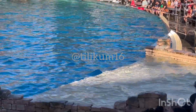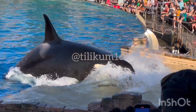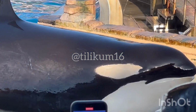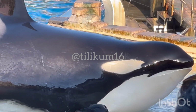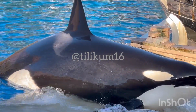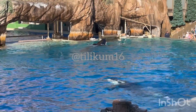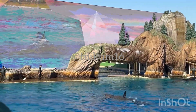Now I'd like to go ahead and take a minute to introduce a very special member of our pod here. Let's give it up for Corky! Corky is our oldest whale here at 58 years old. But don't let that age fool you. She is one of the most athletic and loves to get her exercise in. She has inspired millions around the world and hopefully all of you guys to continue to conserve and protect the ocean environment and their wild counterparts.